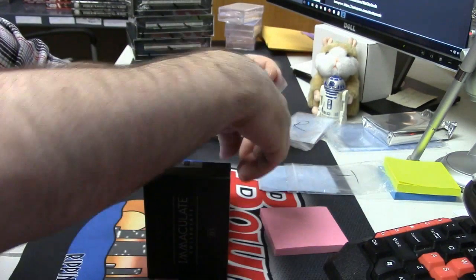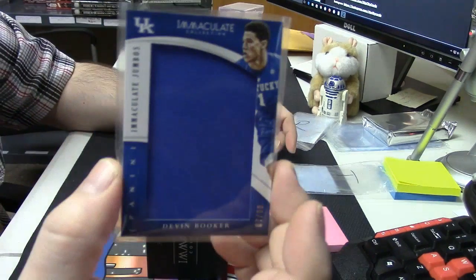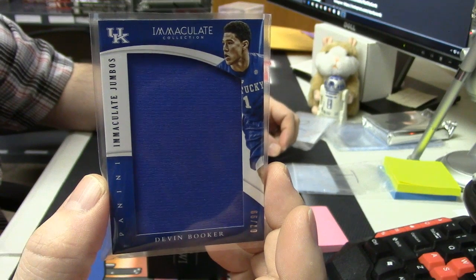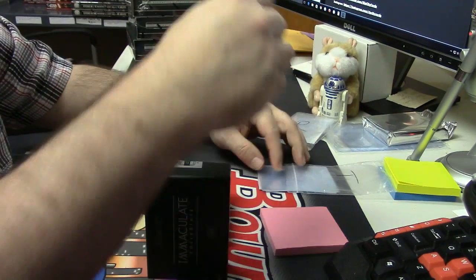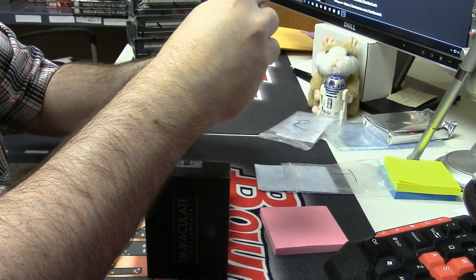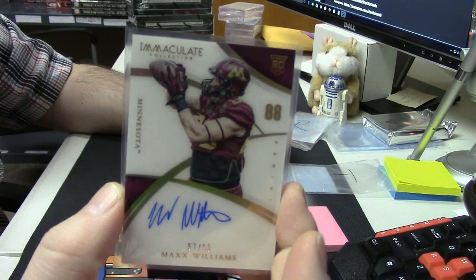Seven out of 99 for the Kentucky Wildcats, giant napkin for Devin Booker. I don't know if he's good or not. I have heard the name. I don't know how much that counts for anything. 57 out of 99, University of Minnesota Golden Gophers, Max Williams.